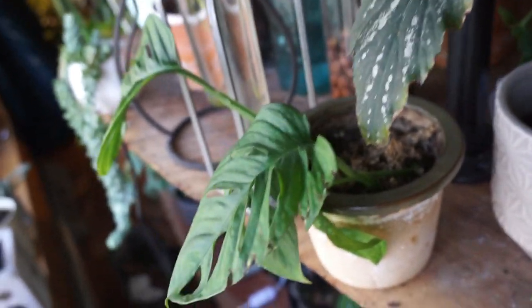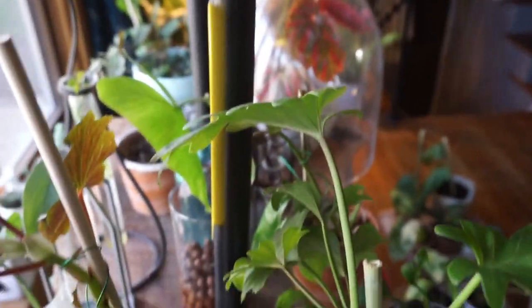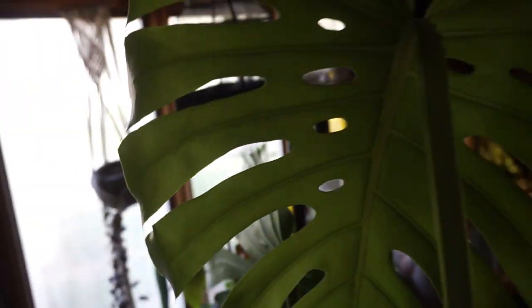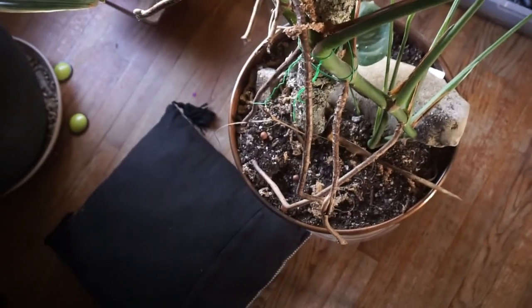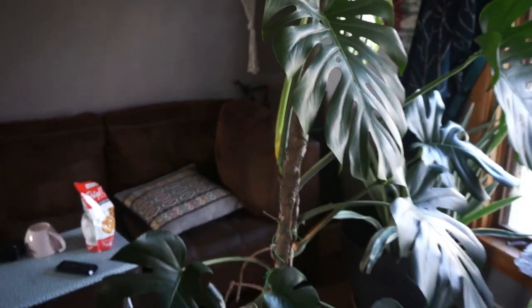Of course, we got some more Swiss cheese divisions. We got a Xanadu here. Oh, and this is my latest leaf of my Monstera Thai constellation that I wrapped up on this pole. Let me kind of pan out. It's almost the same height as me, which is pretty cool. Let me get you a better look.